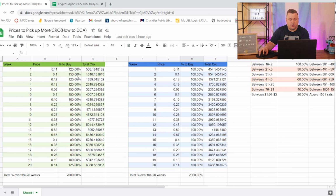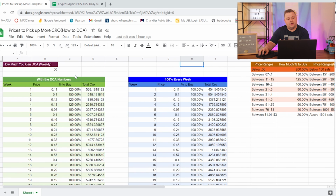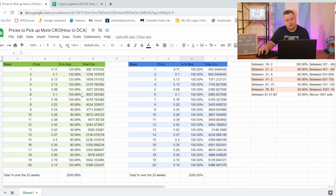And you could see the percentage that you buy will be different depending on the price. So if it's 10 cents or lower, you'd put in 150%. So instead of your $50, you put in $75, and so on. And then when it's higher prices, you'd put in less. So like when it's above 50 cents, you'd be putting in half of your $50. So you'd be putting in $25. And you can see how these compare against each other.